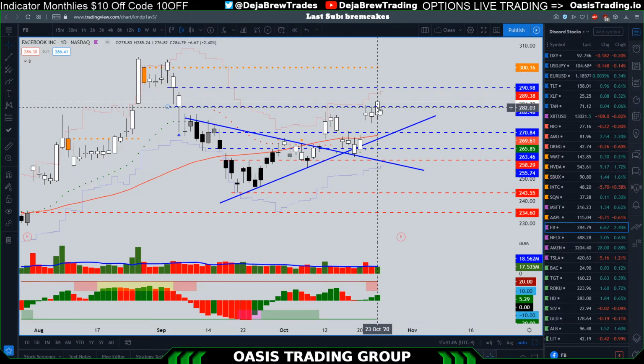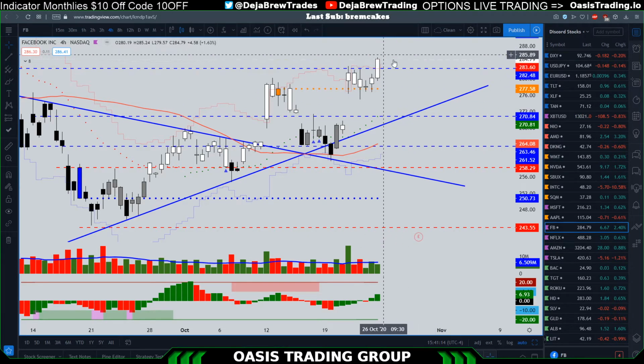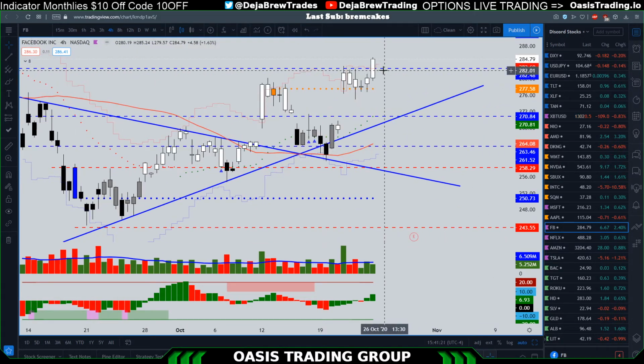Facebook, you hit our 282 target and you broke above this level. As I said in Discord, if you held this pivot, you were going to go higher. Okay, so we have a couple of guys playing Facebook. You guys have really good entries. If it stays above 282, it looks really good to hit 290. Okay, get below 282, you'll probably retest that pivot.